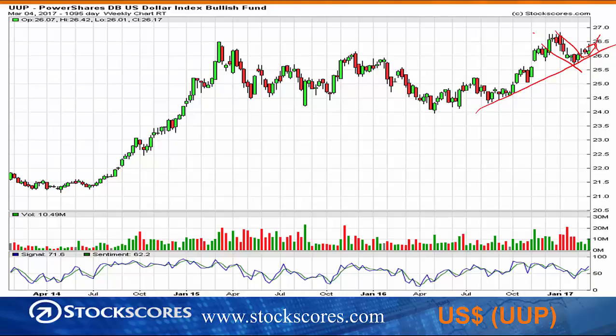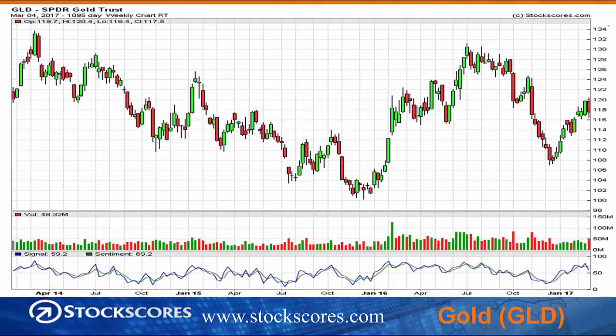If we can continue higher, breaking through this resistance, eventually this may be a strong run in the US dollar, which is difficult for the US economy. And Trump really has said that he doesn't want to see the US dollar strong, but we'll see how that goes. It always hurts exports when your currency is strong.